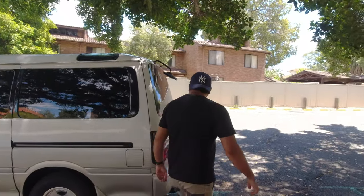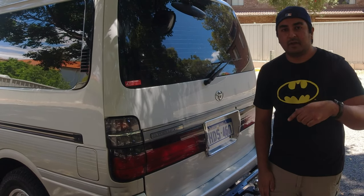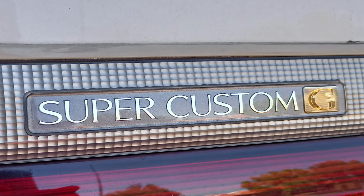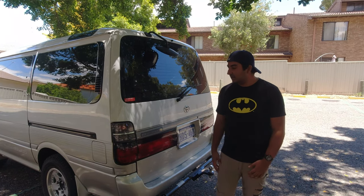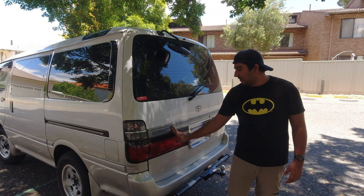There is something interesting on the Super Custom badge itself, which is incredibly detailed. It looks like jewellery up close, and I'll put in some B-roll footage now. I just noticed this the other day, just how much detail went into the Super Custom badge itself here. This one is specific to the Super Custom G, which this model is. The Limited will have a different badge. I think the earlier or the lesser grade models will just have Super Custom written there.